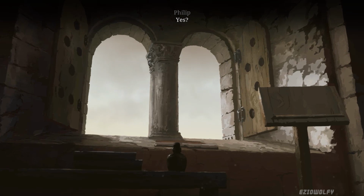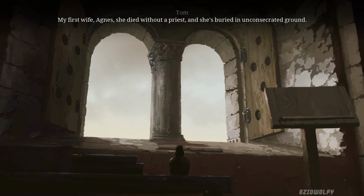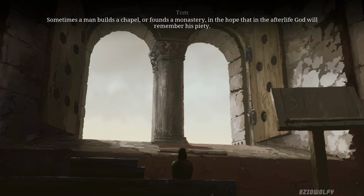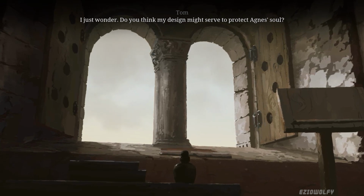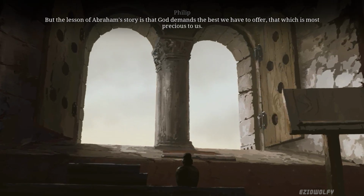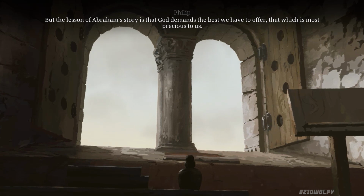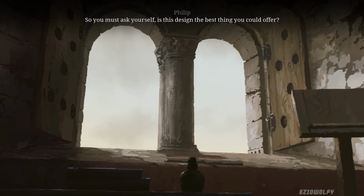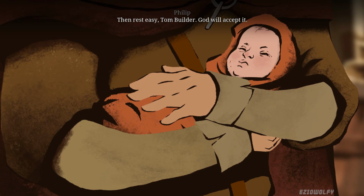Prior. Yes? My first wife, Agnes. She died without a priest, and she's buried in unconsecrated ground. Sometimes a man builds a chapel, or founds a monastery, in the hope that in the afterlife God will remember his piety. I just wonder, do you think my design might serve to protect Agnes's soul? God no longer asks for blood sacrifices, for the ultimate sacrifice has already been made. But the lesson of Abraham's story is that God demands the best we have to offer, that which is most precious to us. So you must ask yourself, is this design the best thing you could offer? Except for my children. Yes. Then rest easy, Tom Builder. God will accept it.